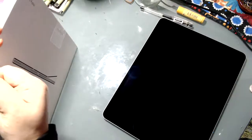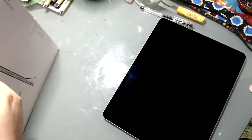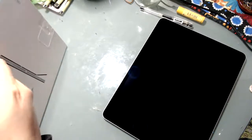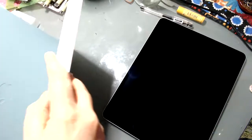And it says pull this tab. All right, pulling this tab. I don't understand. Hi, Saxon. Hi, baby. Oh, pull the tab and then push it. Yep, pull the tab and then push it. Got it.